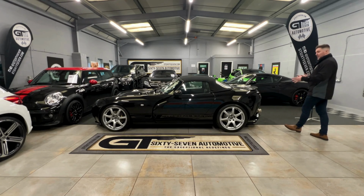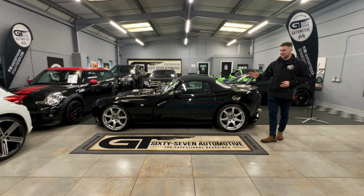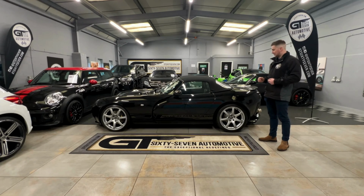The original spider alloys, all in great shape. And it's actually nice that these have been maintained in silver and not changed. I think it really adds to the classic look of the car.